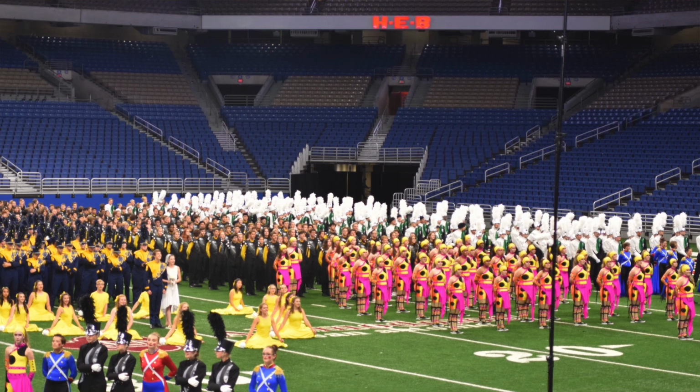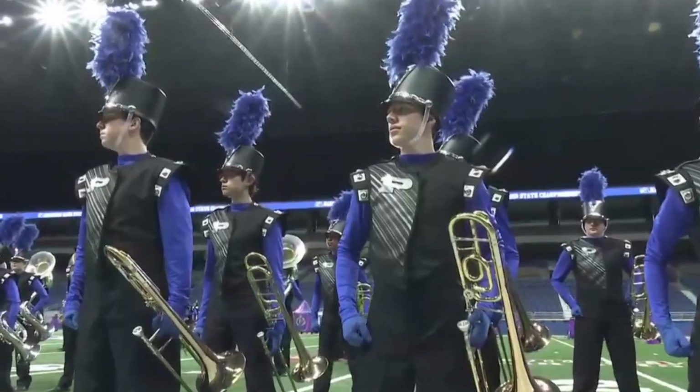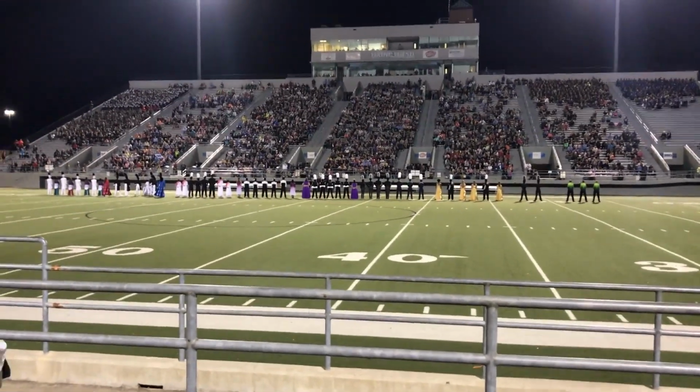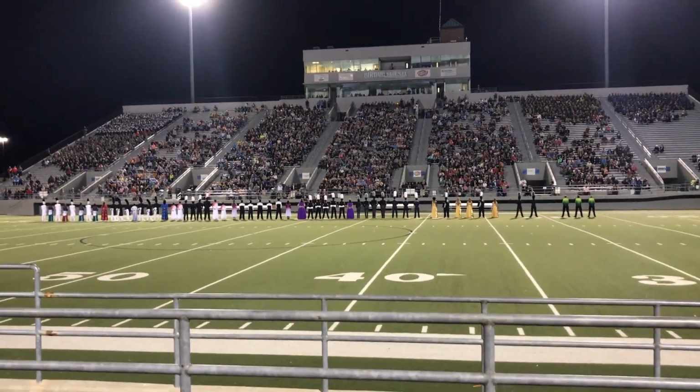And we have gone from making state for the first time, which was really cool because we got a band send-off, which is weird because band usually does the send-offs, but we were leaving. And then we went to Grand Nationals, and then we went to Grand Nationals again and made finals. But yeah, it's been pretty nice. Advancing to the state competition in 4th place, the Prosper.